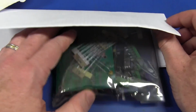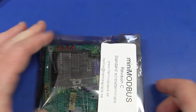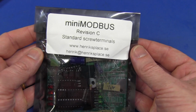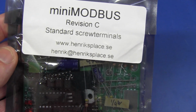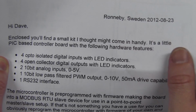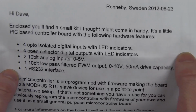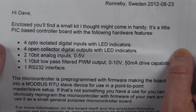Just got a bunch of random parts, or is there something? Another kit. Oh man, got so many kits. More kits than you can poke a stick at. It's the Mini Modbus Rev C with standard screw terminals from heinrichsplace.se. Check them out. Heinrich is from Ronneby in Sweden. Hi to all my viewers in Ronneby. I'm sure it's a nice place in Sweden, except for the Julian Assange thing. Let's not go there. Enclosed, you'll find a small kit I thought might come in handy.